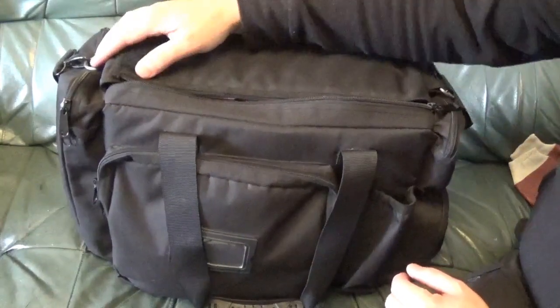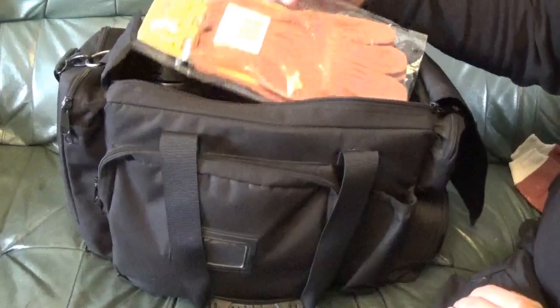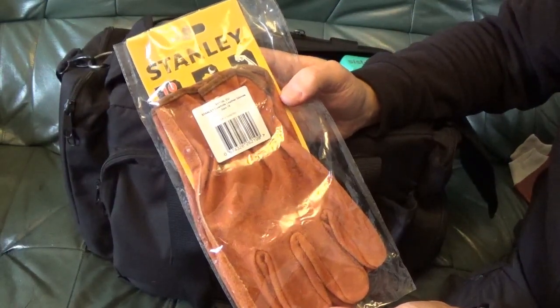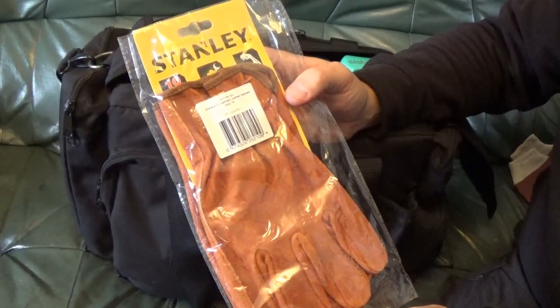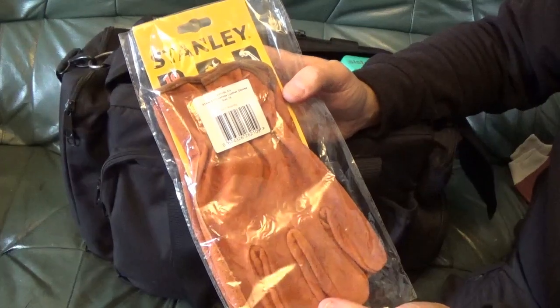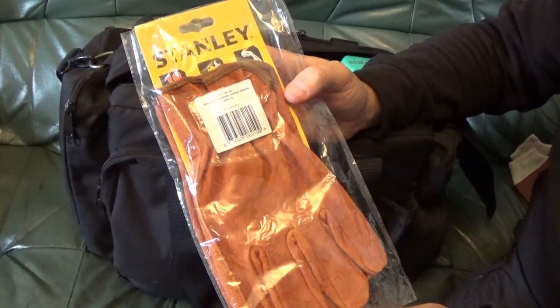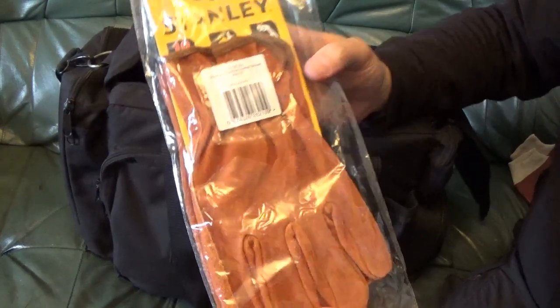We open the main pouch, which is easy enough to open to get to the main area. Fold that back, got some gloves on the top here. These ones are made by Stanley. I've been using these for quite a while now, and they've been lasting really well. This is a new pair. The old pair lasted about 7 months, but I think for less than £7, 7 months' use on a daily basis is pretty good. So that's good value.